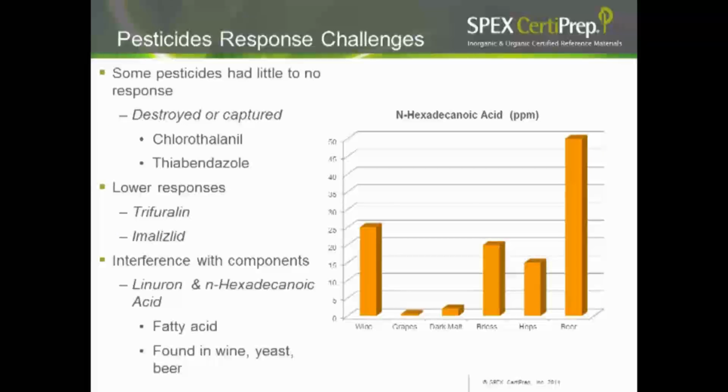We did have a few challenges when looking at our pesticide response. Some of the pesticides were destroyed or captured using the process. We had almost no recovery of the chlorothalonil and the thiabendazole. We also had lowered response of some of the pesticides like the trifluralin. We also found that some compounds actually interfered significantly with detecting some pesticides.